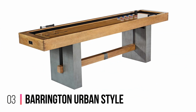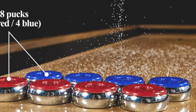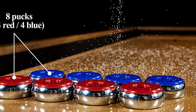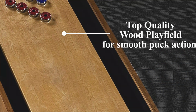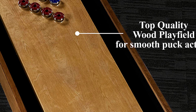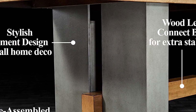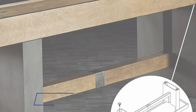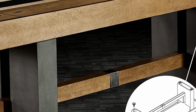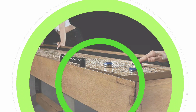Number 3. Barrington Urban Style Shuffleboard Table. As a runner-up on our list, we have the Barrington Urban Style Shuffleboard Table. This particular shuffleboard table is manufactured from furniture-quality wood and features outstanding craftsmanship, so you can expect it to withstand daily usage without any visible signs of wearing. Plus, the whole surface of this table is coated in a 100% UV layering, protective finish. Apart from being extremely sturdy, this table is pretty fashionable as well.